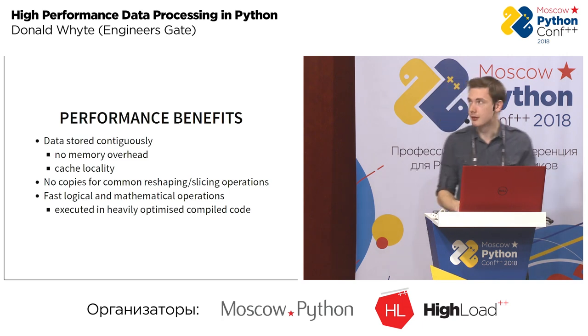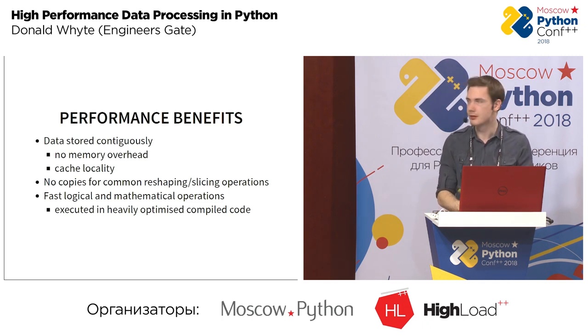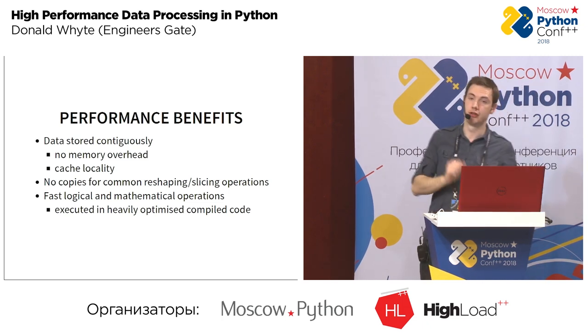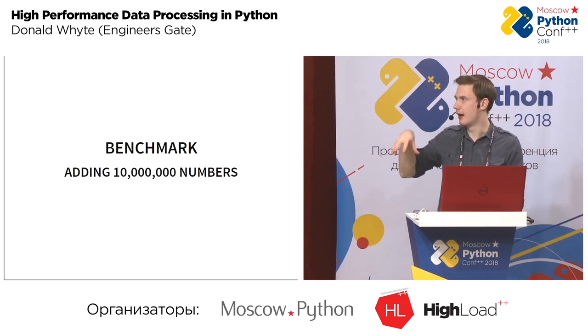So the performance benefits are essentially that data is stored contiguously. There's no memory overhead. You have cache locality, which you don't have with Python lists. There are no copies for common reshaping or slicing operations. And it's very fast, with logical and mathematical operations that you can apply on these arrays.